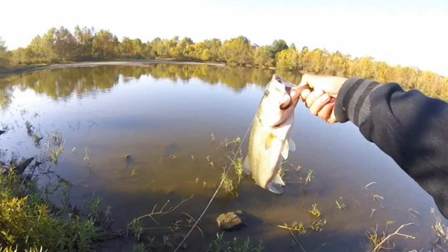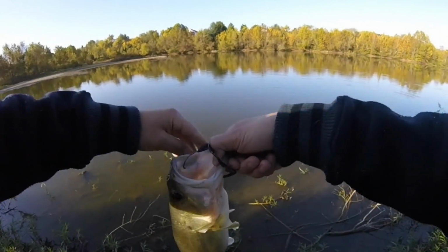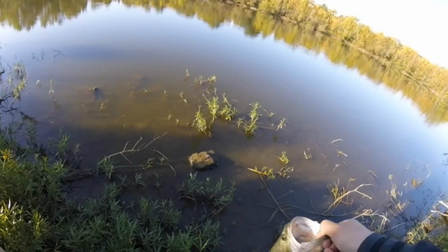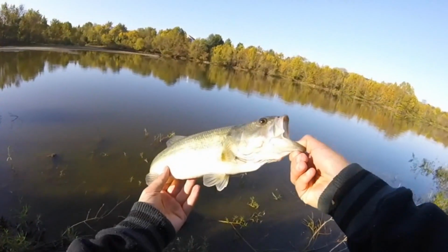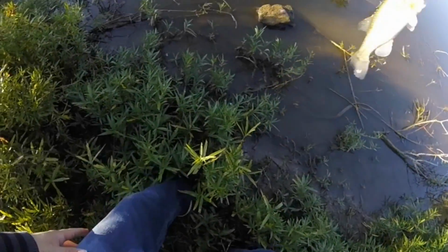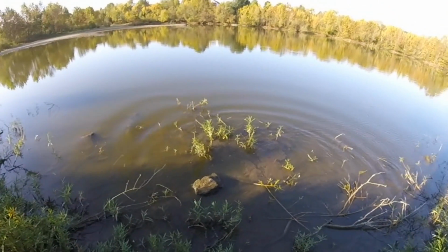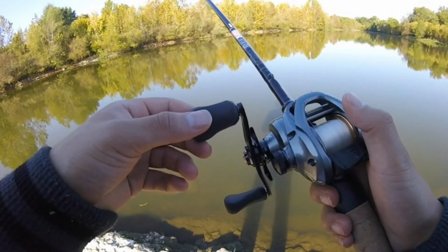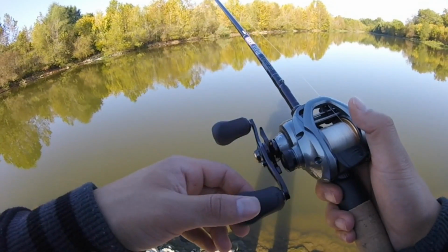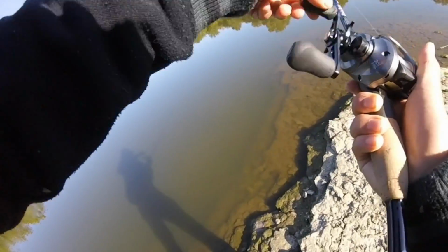About the average size in here. Fish number three. Beautiful. Alright. Get back out there. Yeah. He's good. Got one. Oh, what?